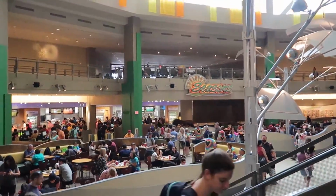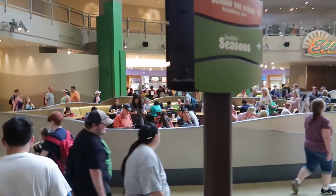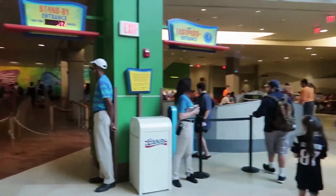Well, we weren't able to ride our fast pass for Test Track, so we're going to try to trade it in for Soarin' right after we do Living with the Land.